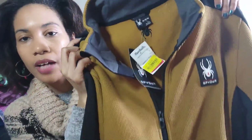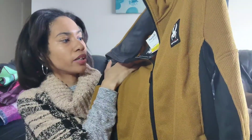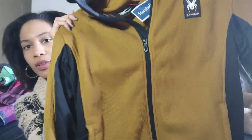But the reason I picked this up was because I was thinking of my boyfriend. I really like this mustard color. It's like a nice little honey mustard color. This is a size medium, and they had these clearanced out to $14, which I think is a good deal. So I grabbed this one.